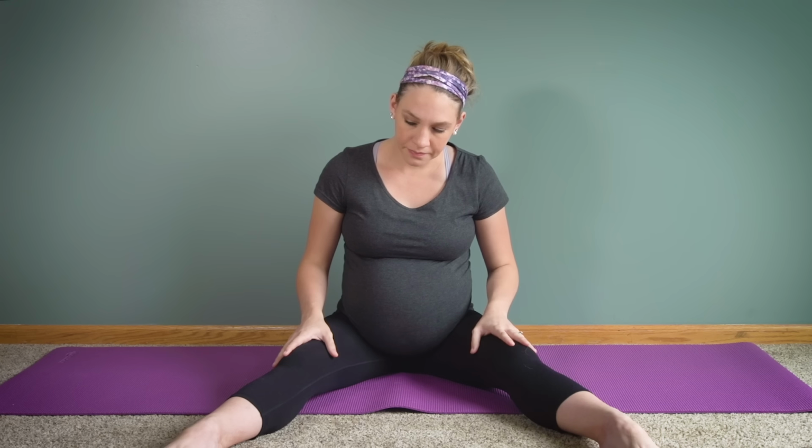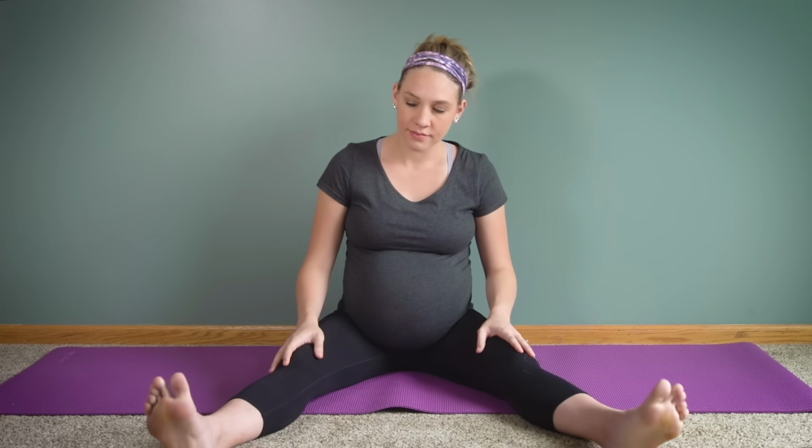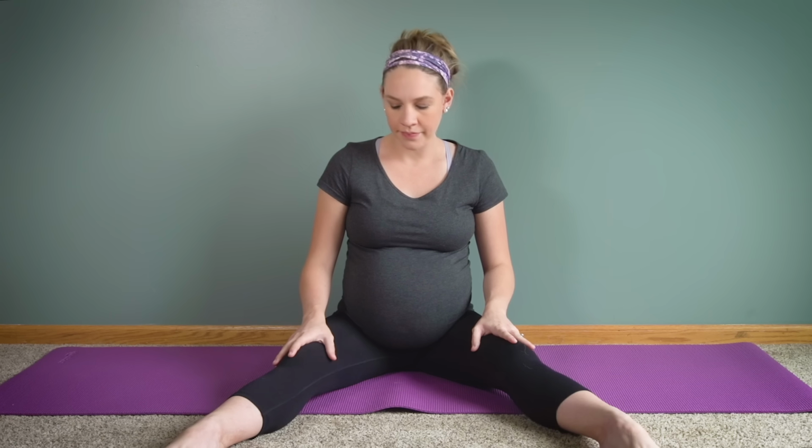And up to the sky. And you might feel that in the top of your thighs here too as you're pointing. If you're feeling like this is a good stretch and you want to work this one a little bit more, you even can lean forward a little bit without hunching. Keep good posture, but lean into the stretch a little bit more. And then point one more time.